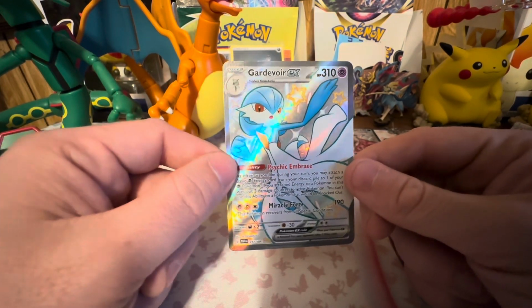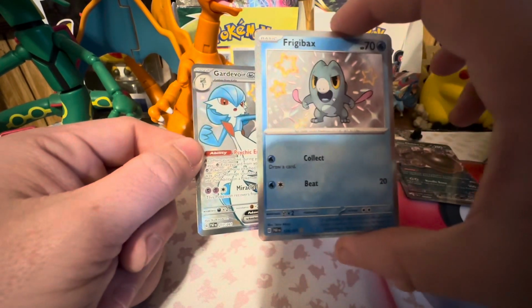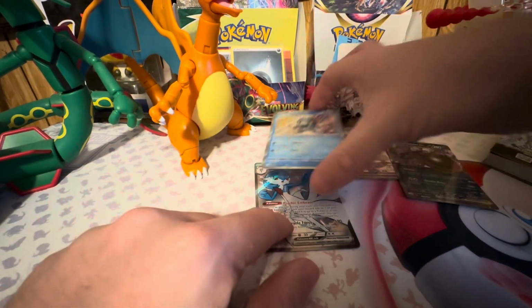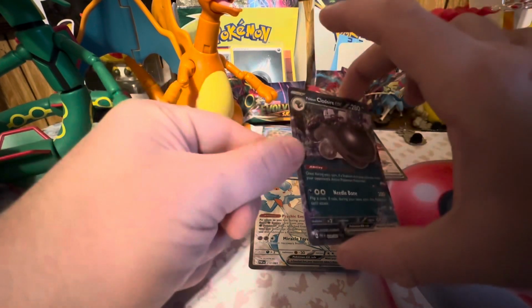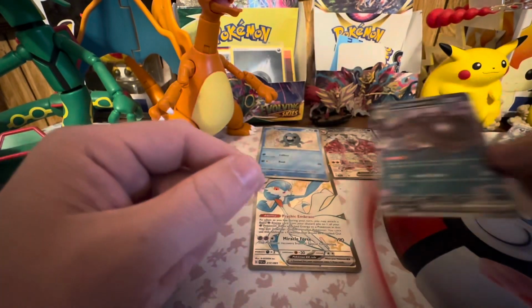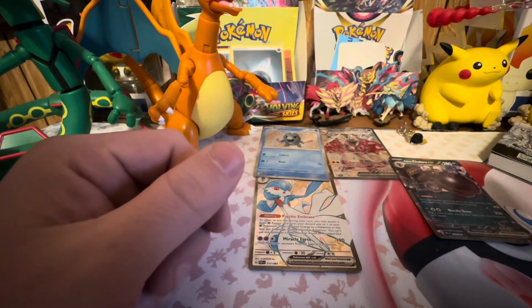I mean, we did get this baby shiny Frigibax, and then we got this beautiful Paldean form Clodsire EX, and then of course, we got Charizard.